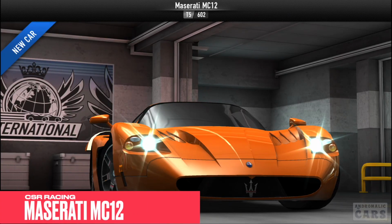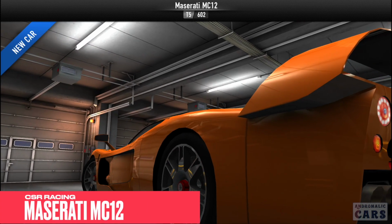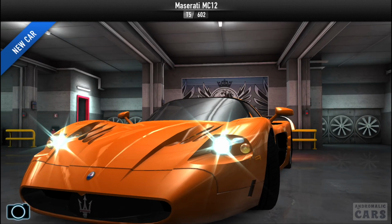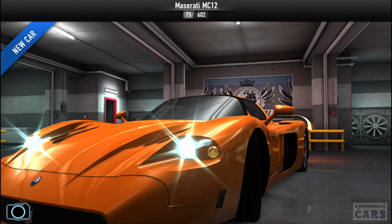Maserati MC12 Tipo M144S is a limited production two-seater sports car produced by Italian car maker Maserati from 2004 to 2005 to allow racing variants to compete in the FIA GT Championship.